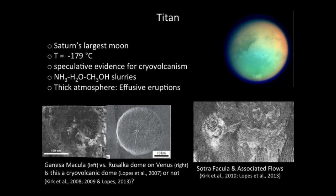What else? Well, then there's Titan. And Titan is not to be confused with Triton, of course. Titan is Saturn's largest moon. It's the only moon in our solar system with an appreciable atmosphere. It's very dynamic. There's lots of cool things going on there. And so there's been kind of speculative evidence for cryovolcanism on Titan.